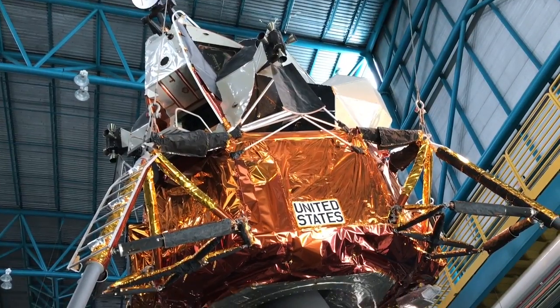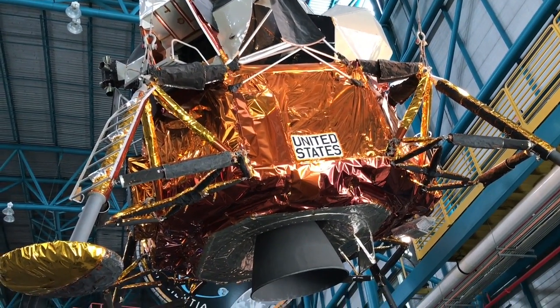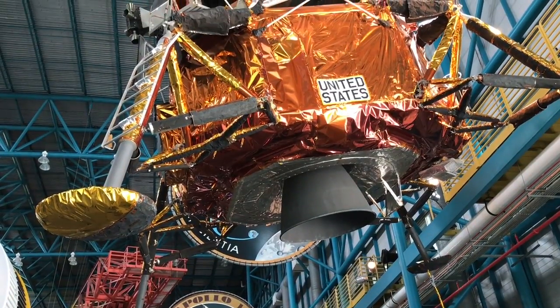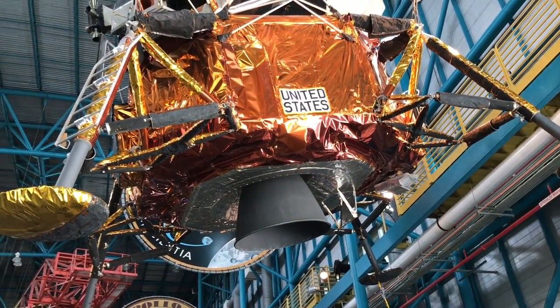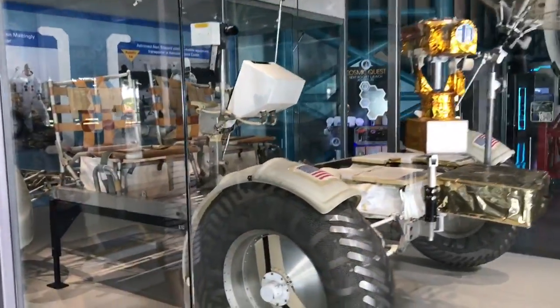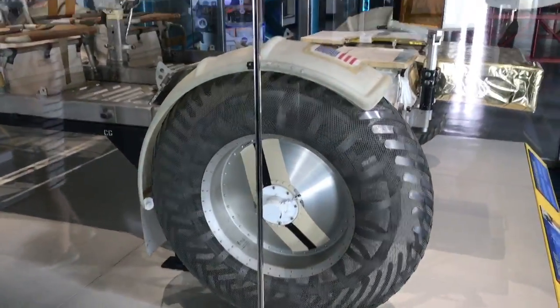That's big. That's really big. And there's a lander. As a kid, I always giggled when I saw the shiny covering. I always thought it was tin foil. Like the moon golf cart, man. Moon buggy. Check it out.